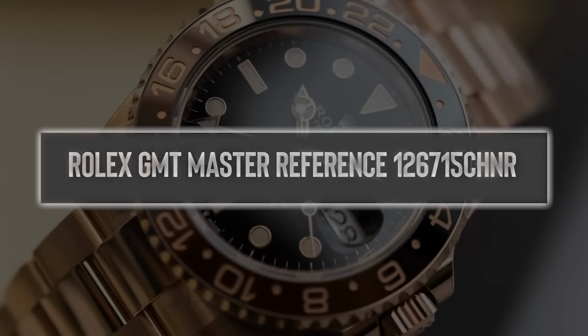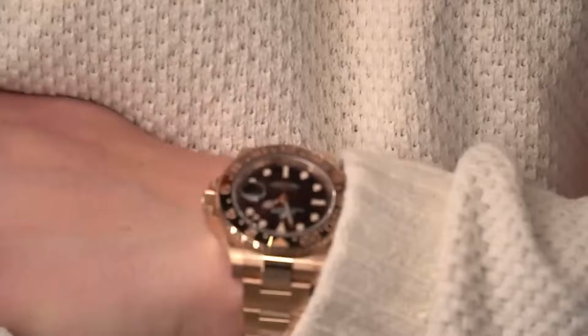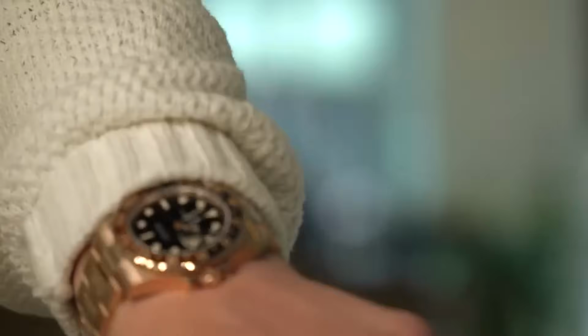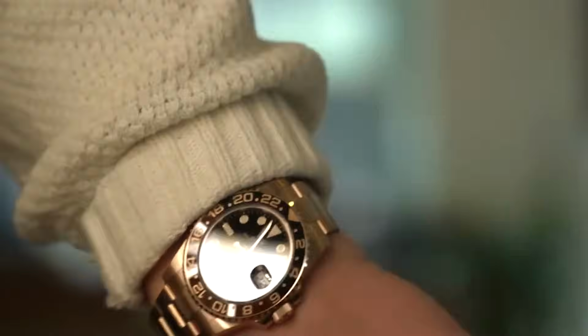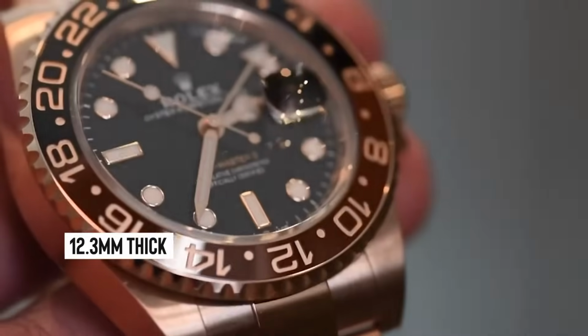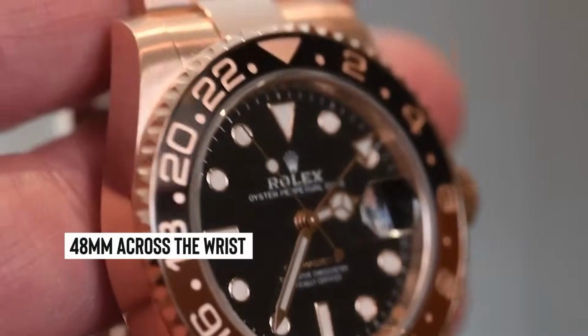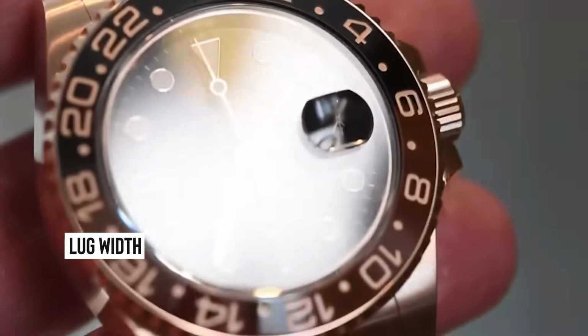Rolex GMT-Master, reference 126715CHNR. Meet the 2018 Rolex GMT-Master Root Beer, not your everyday watch. It debuted with a splash, sporting a 40mm case in rose gold that's not too chunky at 12.3mm thick, stretching 48mm across the wrist and sitting comfortably with a 20mm lug width.